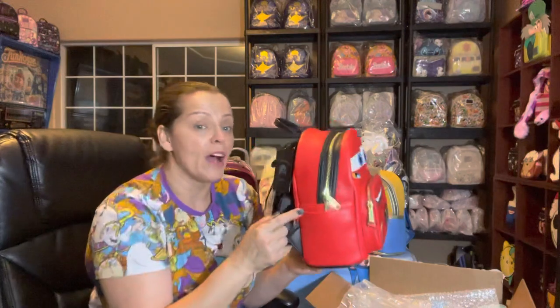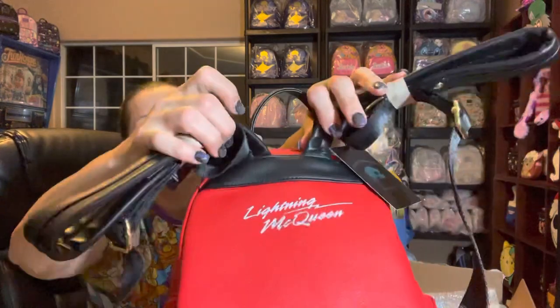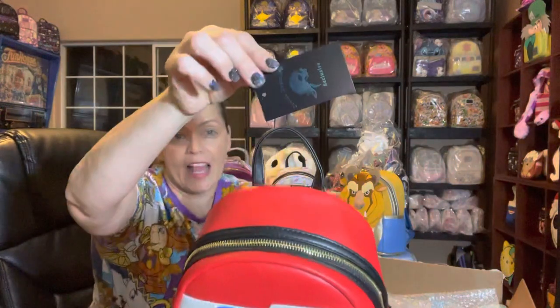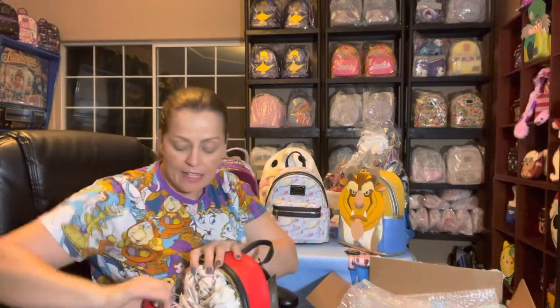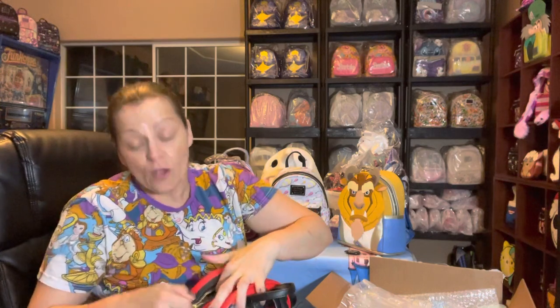And so of course we have side pockets, fashion and function, guys. And then on the back, if you look in the middle, it says Lightning McQueen. Now let's look inside. Oh, and of course it comes with a Grotto Treasure tag. Love that. So our lining, it's the checkered flag and Lightning McQueen, so that you know it's a winner and so are you. Love this bag.